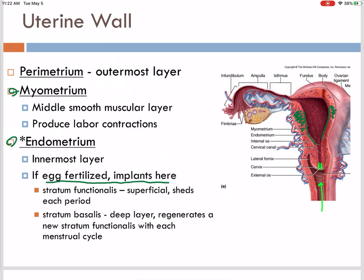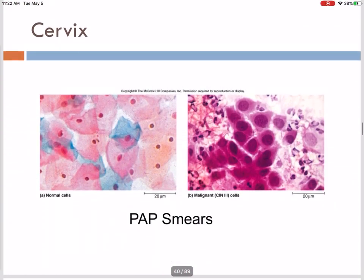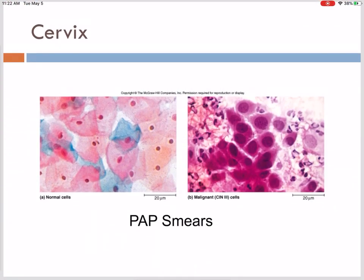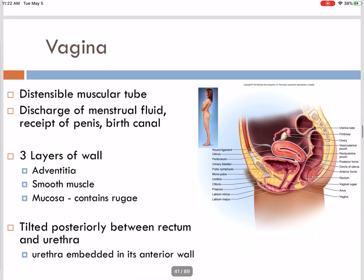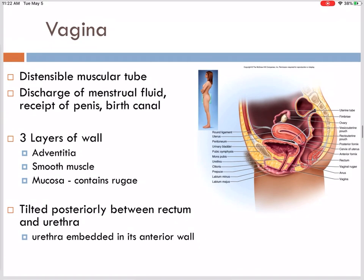And they scrape away the inner tissue of the cervix. So imagine, gentlemen, putting a cold metal speculum pretty deep inside the woman, all the way up the vaginal tract to the cervix. And then they scrape some of that tissue to look at some of the cells in the cervix wall. Should look like on the left, but cervical cancer would look like on the right. Not on the test, just my little public service announcement to let everyone know what women go through.